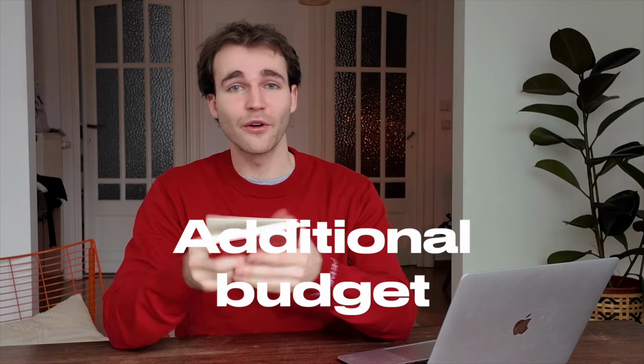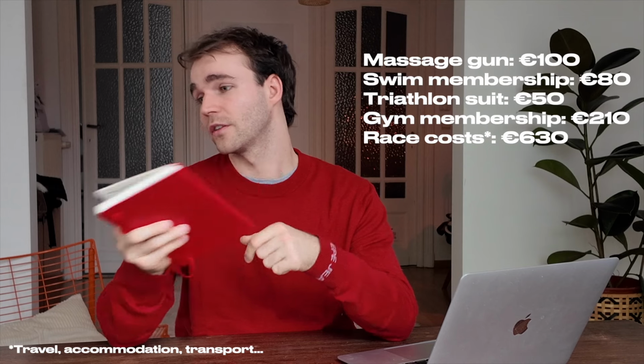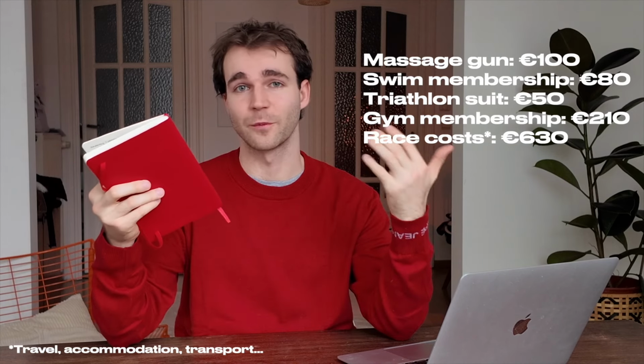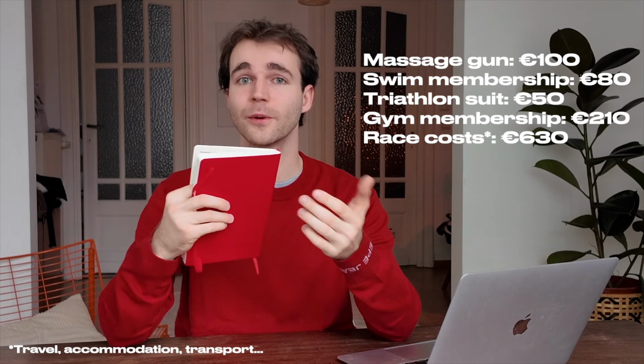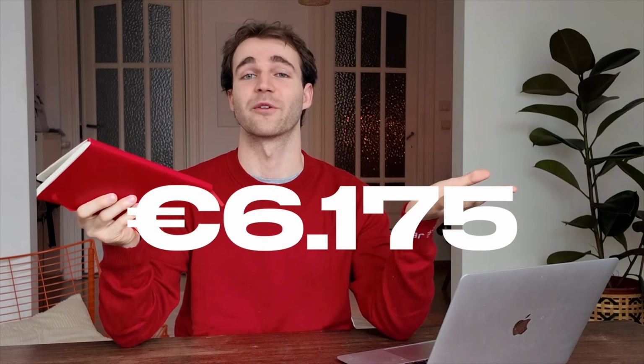And then lastly, other things for recovery. I bought a massage gun. If you go to the pool, you obviously have to pay as well. I'm going to the gym, so I have to buy a membership. So in total, I will be spending this much on the Ironman. There is one thing I haven't discussed.